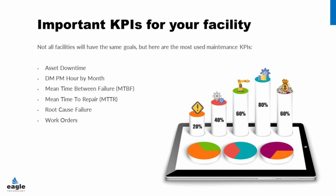And then of course the most important thing here is, why did it break in the first place? What's the root cause failure? Why did this happen?